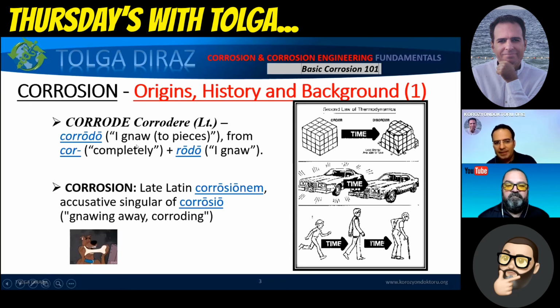It is basically a Latin word. It comes from corrodere, and it basically means gnawing into pieces. So you see the dog gnawing the bone. Corrosion is a very gradual, very small gnawing of pieces of metals, most of metals, but later we will come to other materials other than metals, like ceramics, glass, or composites, which may also be corroded in terms of corrosion.